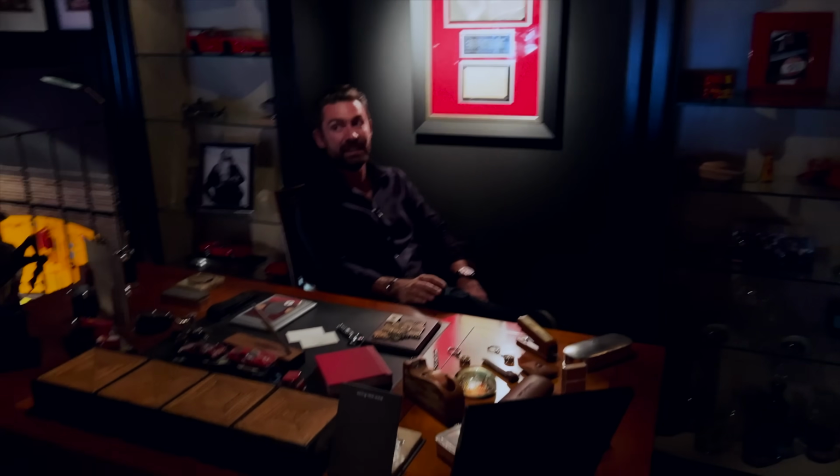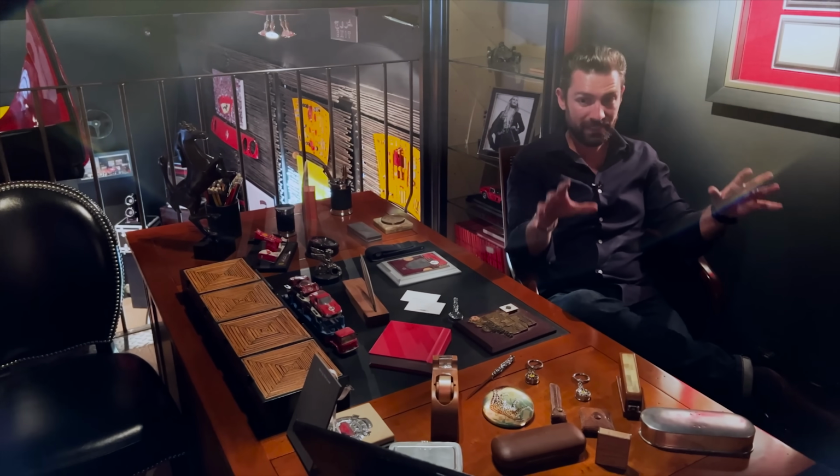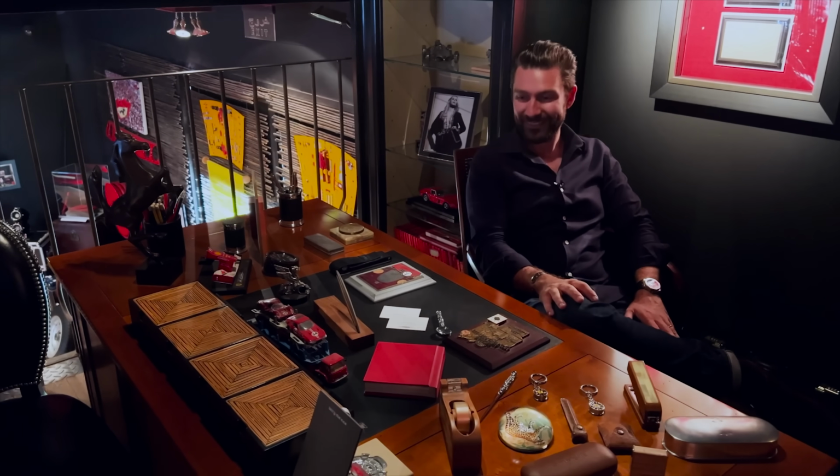What a space. Honestly, I've never seen anything quite like this. I've been to some phenomenal collections, but the attention to detail of this particular space, it's just a different ballgame. Well done, sir.